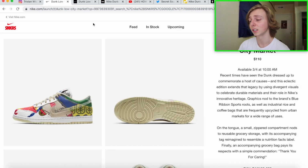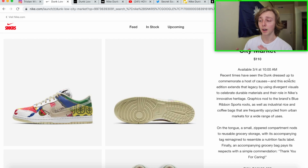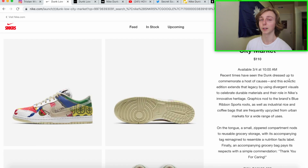So let's just get into discussing the shoe overall as a release. The Dunk Low City Market, as you guys can see, is retailing at $110 and is dropping March 4th at 10 a.m. Eastern time. And another thing I want to point out about this drop, aside from the retail and the drop date, March 4th, $110, don't forget that, very important, is that this one is dropping through a draw.